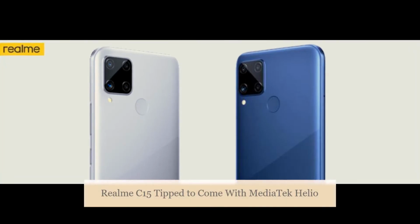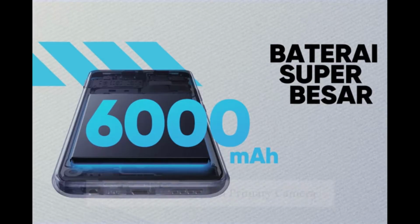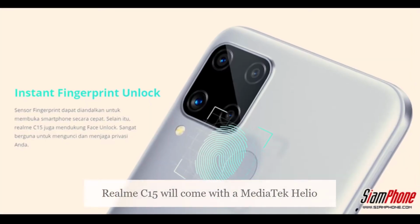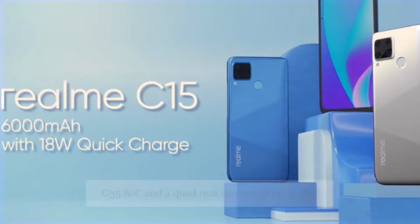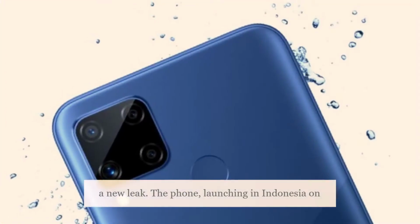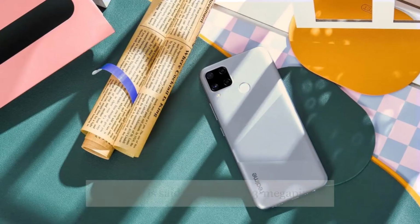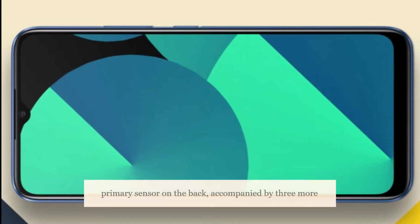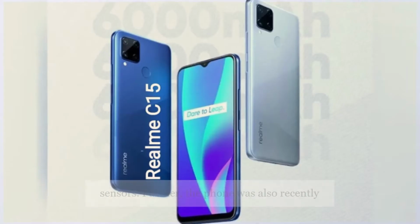Realme C15 tipped to come with MediaTek Helio G35 SoC, 13-megapixel primary camera. Realme C15 will come with a MediaTek Helio G35 SoC and a quad rear camera setup, as per a new leak. The phone, launching in Indonesia on July 28, is said to feature a 13-megapixel primary sensor on the back, accompanied by 3 more sensors.